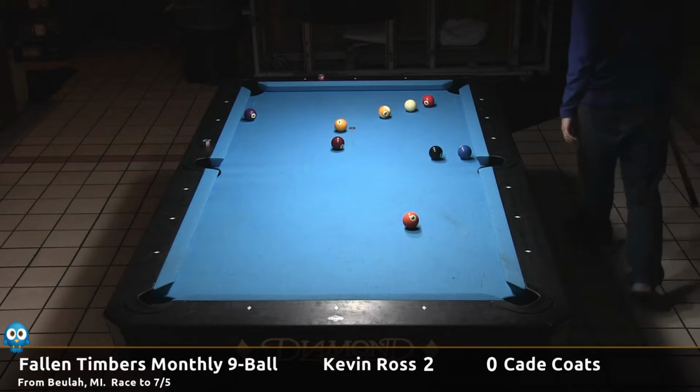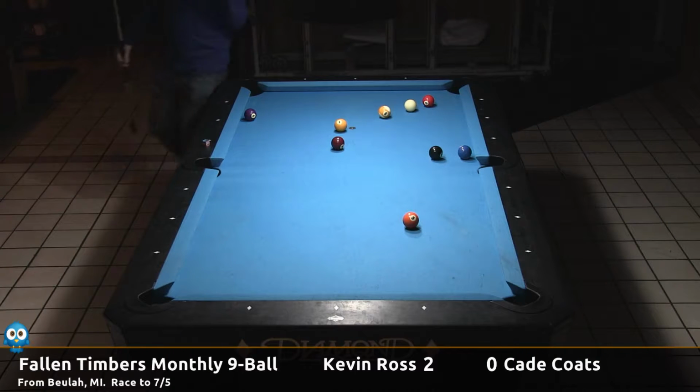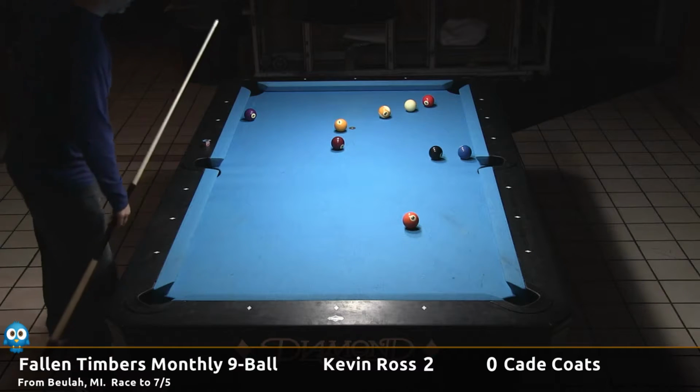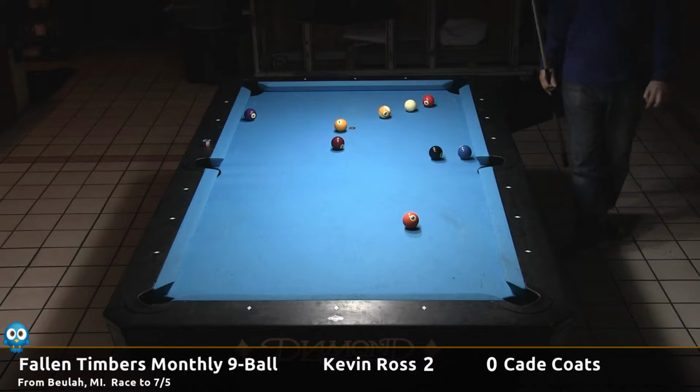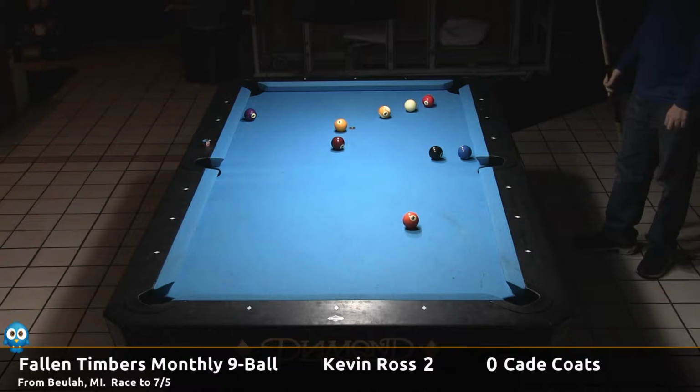And looking at a kick shot here. I'm going to kick to the short rail. When I say short rail, that's, you know, the closest one to the cue ball. So it'll be the side rail here where he's standing now.